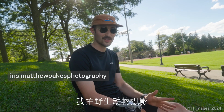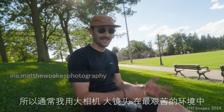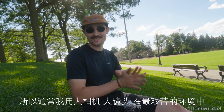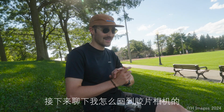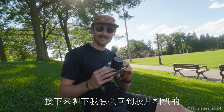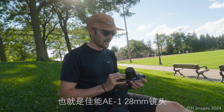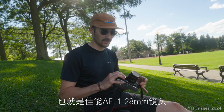I do wildlife photography, so usually I've got a big lens, big camera. I'm out in the middle of the worst conditions, and I'm just going to talk to you about why I got back into using a film camera, which is a Canon AE-1. It has a 28mm lens.